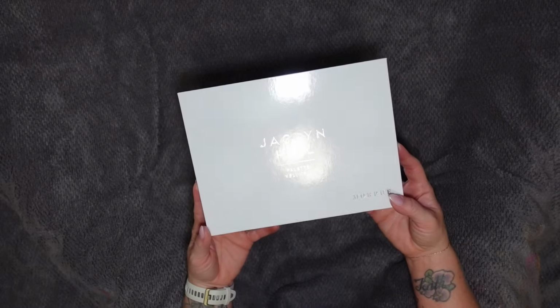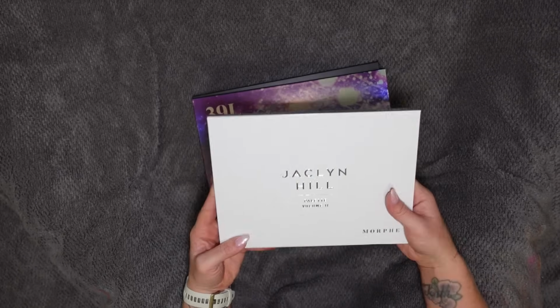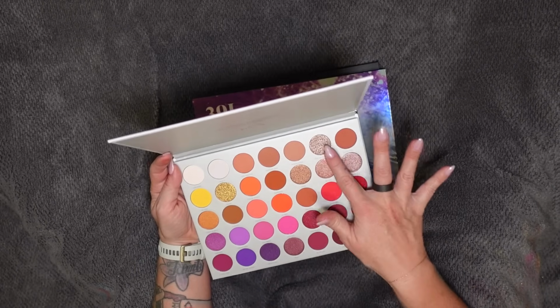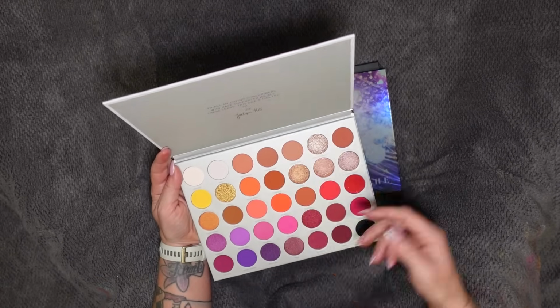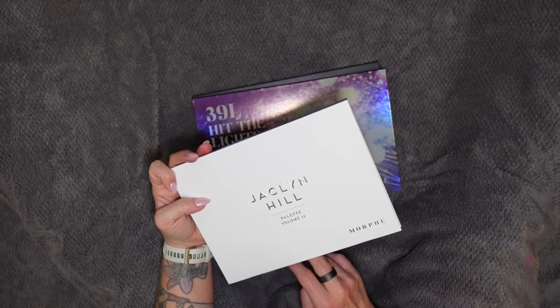The Jaclyn Hill Volume 2. I had both palettes, the first one and this one. I've already decluttered the first one. I think I liked these shades better, especially the pinky tones and the bronzy, but the rest of the color story, I think I'm gonna get rid of this one.